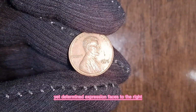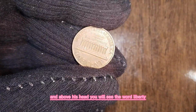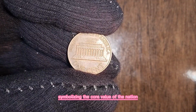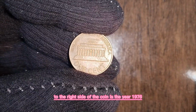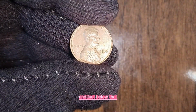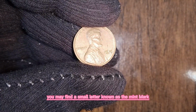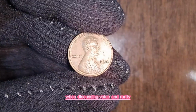Lincoln's calm yet determined expression faces to the right, and above his head, you will see the word Liberty, symbolizing the core value of the nation. To the right side of the coin is the year 1976, marking its place in time, and just below that, depending on where the coin was minted, you may find a small letter known as the mint mark. This mint mark is extremely important when discussing value and rarity.